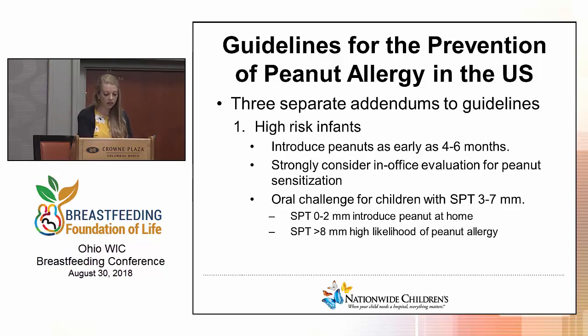For those high-risk infants, and they defined it the same as they did in the LEAP study, so either having severe eczema, egg allergy, or both, they recommend that you should introduce peanuts as early as 4 to 6 months of age. You should probably consider an in-office evaluation for peanut sensitization. And they laid out some specific guidelines for what to do for oral challenge of peanut based on your skin prick test results.